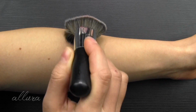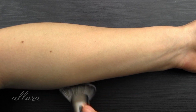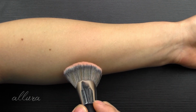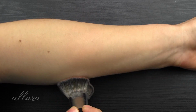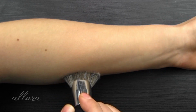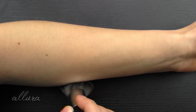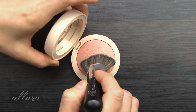It's pretty sheer on first layer here. It does say it's buildable, so let's go ahead and see how it builds. Here's layer number 2. It is a very soft peach, and you may not be able to tell yet on the camera, but it does impart a beautiful, beautiful luminosity to the skin without any detectable shimmer here. I'm gonna keep building it up.